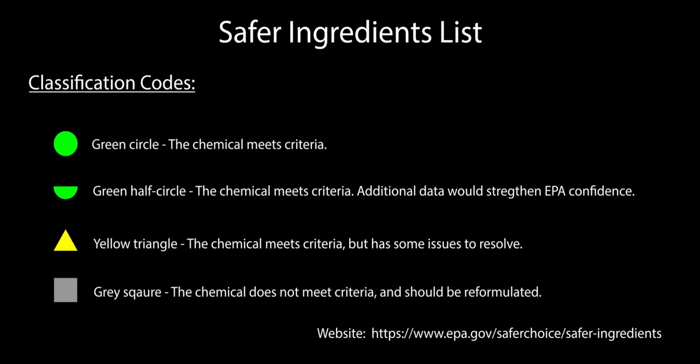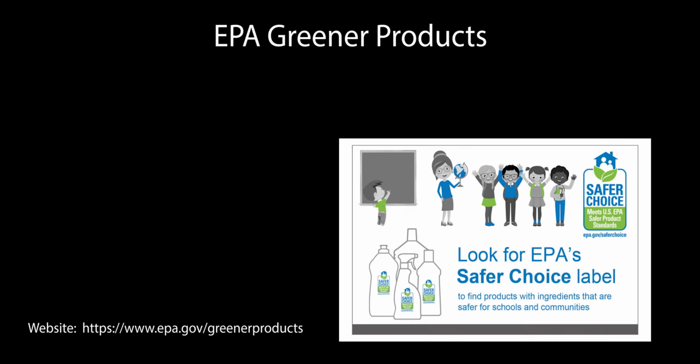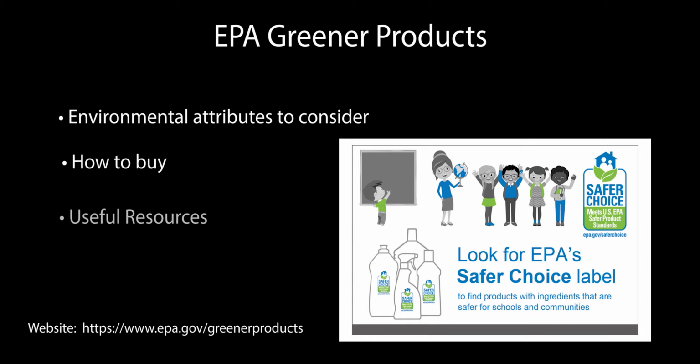The gray square indicates this chemical will not be acceptable for use in products that are candidates for the Safer Choice label, and currently labeled products that contain it must reformulate per Safer Choice compliance schedules. To help consumers buy greener, the EPA has summarized information about several categories of products and services, including environmental attributes to consider, how to buy, and useful resources.